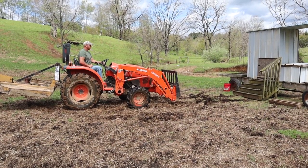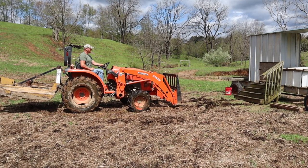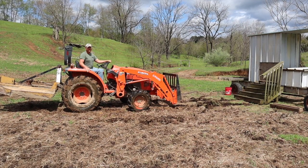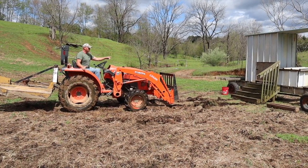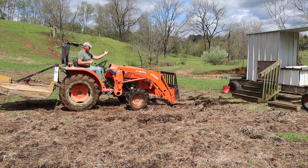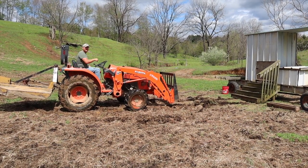Alright y'all, so we've got our new flock down here. We're getting ready to release them today, and I got to thinking, I don't have any little walkway for them. But if y'all know me, I hate throwing stuff away, and I remembered that I saved the steps off of the double wide that they took out last year. It's perfect. They even have a handrail.